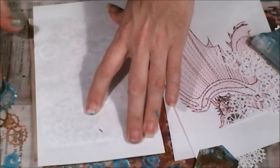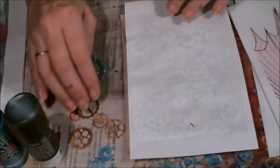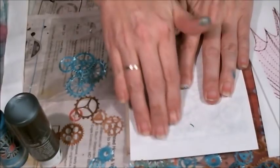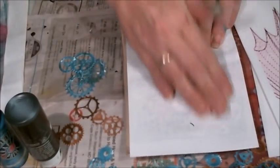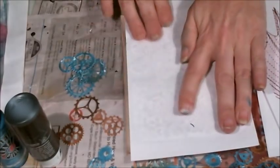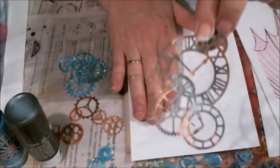Now, even though you see blue and, let me see, this way, yeah, you see the blue and you see the coppery looking gears. I'm not done with those. I still have a couple more layers to put on them. Like this one. I love this one. I did this one a while ago. Let me see.